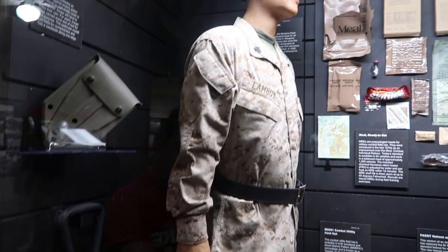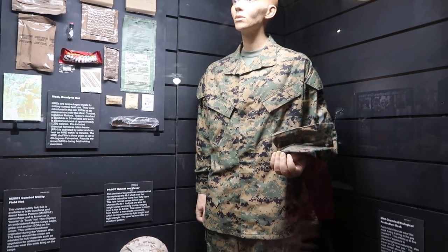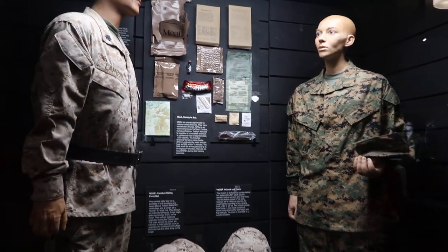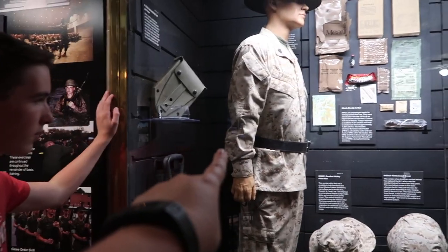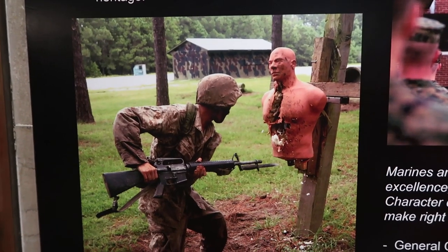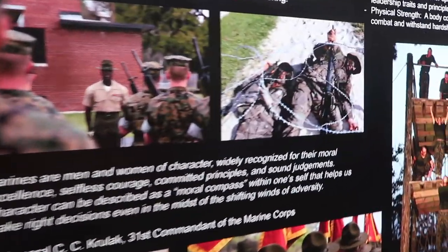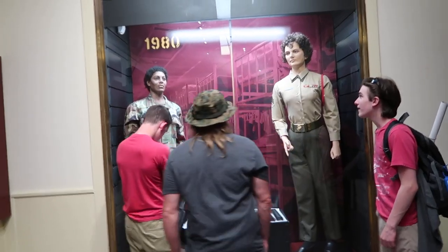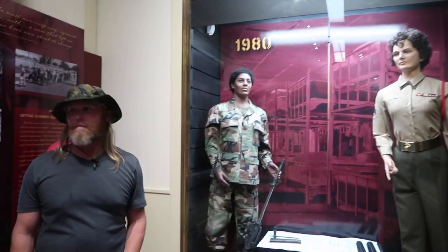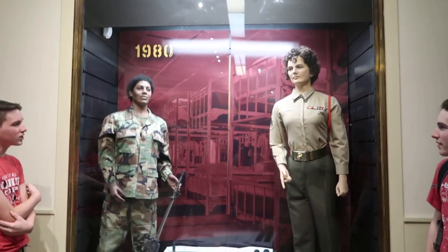So these are desert camis and he called these woodlands, I think. They usually call them just camis. Well, they're both camis. Yeah, that's a woodland and that's a desert cami. Yeah, bayonet training. Rip. Literally. Get the pun. And razor wire. These are the camis I always remember. That's the camis we grew up with. Yeah, 1980. Those were the woodlands before the digital.